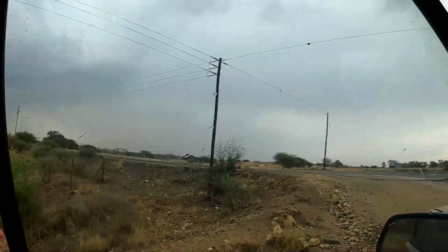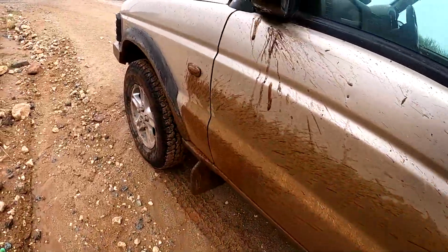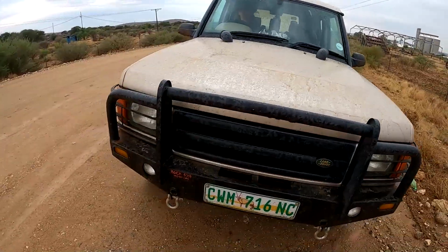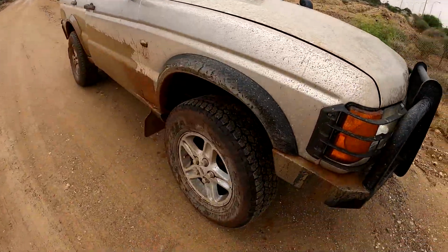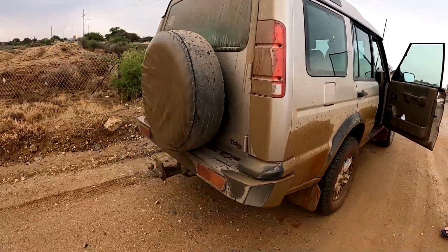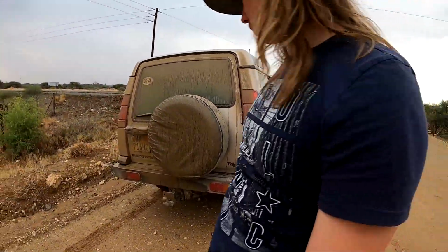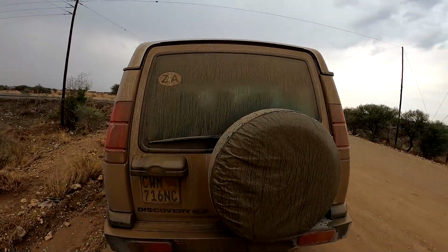Okay, we're just doing a quick tire check to see if everything is still fine after our excursion with the launches. The tires still seem fine. Everything seems to be in order. This thing needs a wash. Yeah, after this, we definitely need to wash it off.